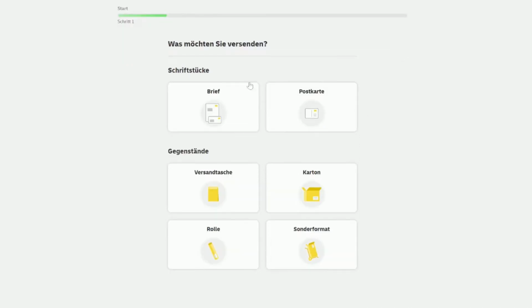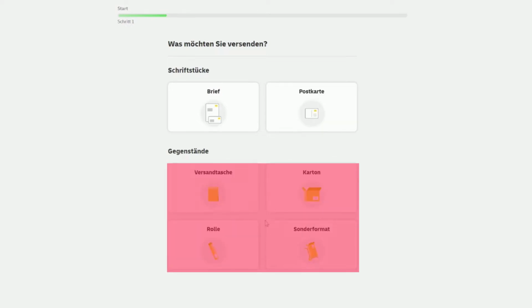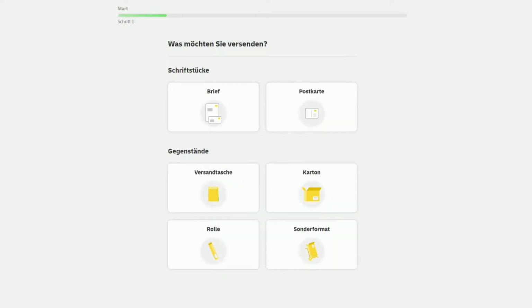When you go to this page, you need to first choose what you are sending. So "Brief" is the letter and "Postkarte" is postcard. And if you are sending something else, you can pick it here. Today I'm going to talk about sending a letter. So I will click letter here.